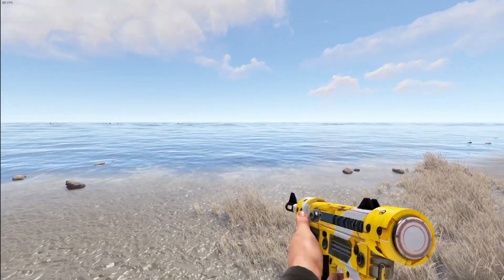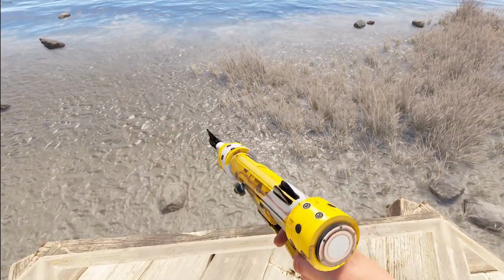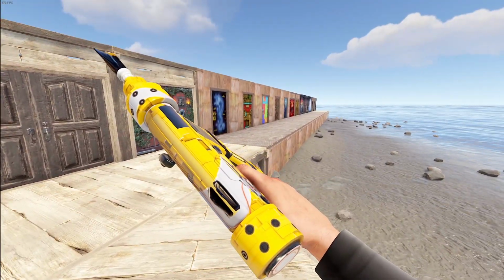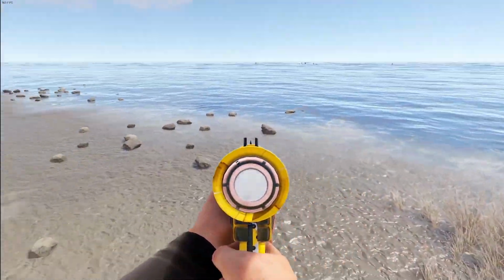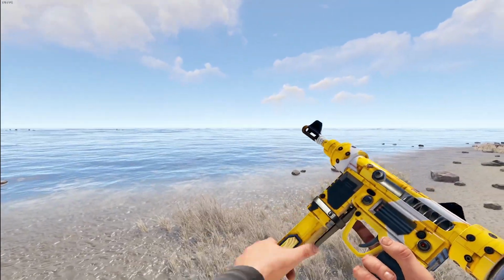Moving on, we've got a custom for you, the Sci-Fi SMG to be specific. It kind of has random chunks of metal pieces to its look, and it's just a very unique look, with that yellow and white and black going on. Aiming down the sights, you do have black sights versus the yellow body of the gun.